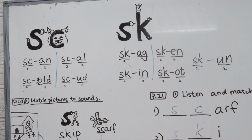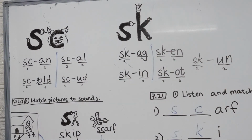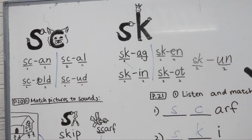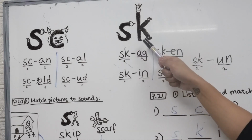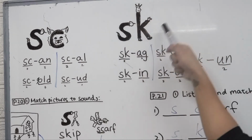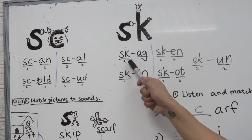Here we have 5 sounds. Let me check if we have enough time. Alright, we have enough time, okay? So Sammy Snake and Kicking King, alright? Pay attention to the whiteboard. Marcus. Okay, good. Alright, so Sammy Snake says... Sammy Snake only. And Kicking King says... Together they will say... Sk. Very good. Same as Sammy Snake and Clever Cat. Also sk, right?